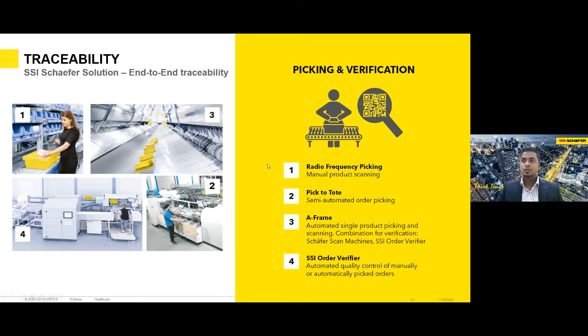Then we of course saw A-frame. I would say it can do anywhere between 1200 orders per hour to 1600 orders per hour, depending on which filling point you use, single versus double. And the savings in picking outgrows the headcount on replenishment. So definitely I would say A-frame is the winner when it comes to pharma fulfillment.